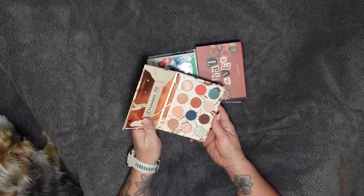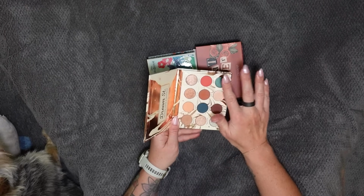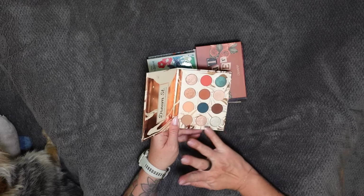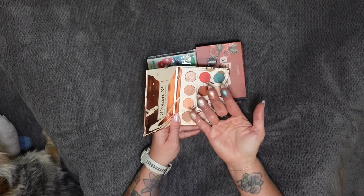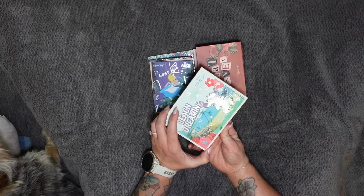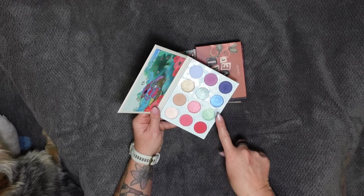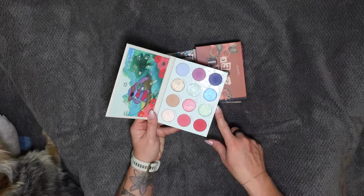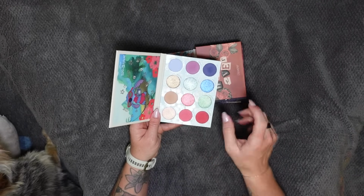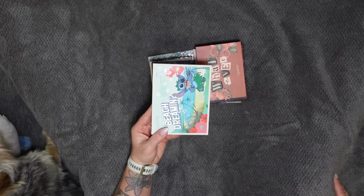And then Dream Street, this one's got more of the neutral shades with pops of color. So I love the teal, the coppery shade, this green and pinky tone. Keeping. This one I just picked up. This is Lilo and Stitch Beach Dreamin'. I love this color story. It's so pretty. I just did a video on this, so if you haven't seen it, go check that out. Ooh, gorgeous. That video has all the full swatches, so check it out if you want to see it.